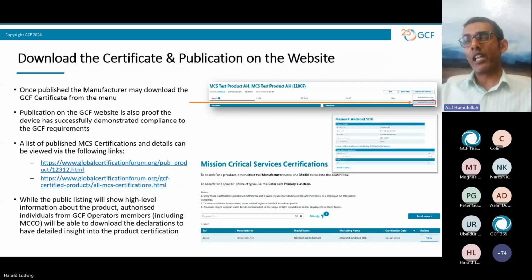It gives just a very high-level overview of what the device or the product supports, but only authorized individuals from the operator community who get notified of new certifications can actually download and look at the certifications and really delve into the results. So at a base level, all of the information shown at a high level is really just there for marketing purposes from the GCF side and on the public portal, and no manufacturer will actually get to view in detail their competitors' product listings. Okay, next slide, please.